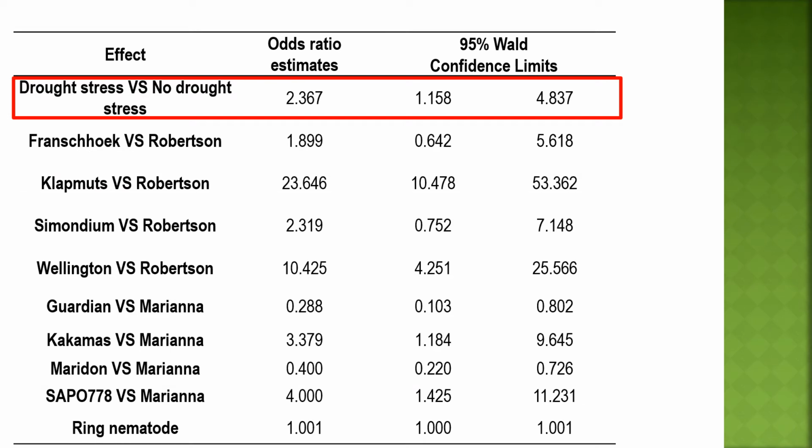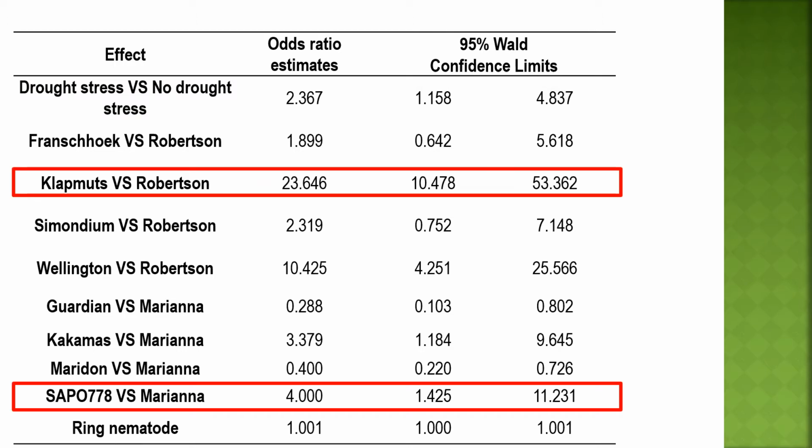For example, a plum tree experiencing drought is twice as likely to have bacterial canker than one that does not experience drought. Following the same convention, looking at area and rootstock, a plum tree in Klapmuts or one grafted onto Sapo 778 has a higher chance of having bacterial canker infection than one in an orchard in Robertsons or grafted onto Mariana respectively.